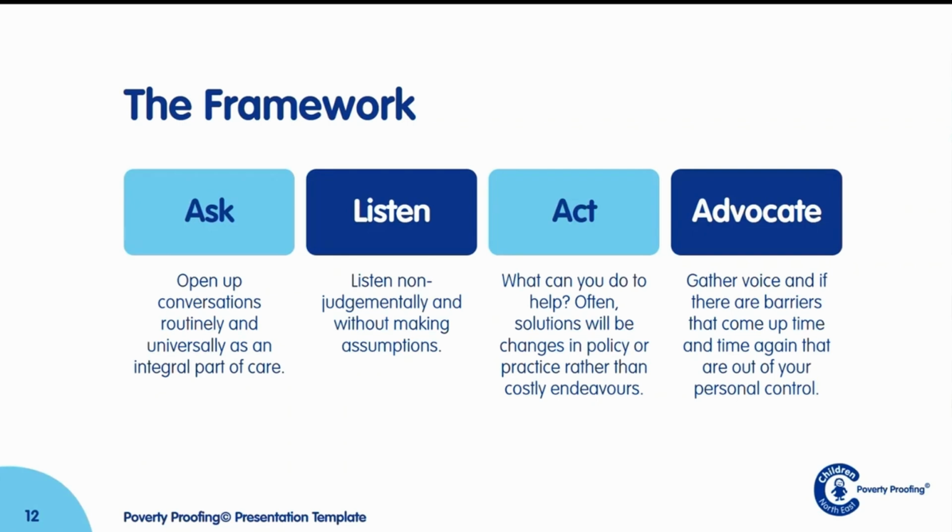And as it says there, routinely and universally, every time somebody joins the service, ask everybody. Keep up to date with these things, keep on asking people, because obviously circumstances change. Then we look at, obviously, listen, the logical next step.